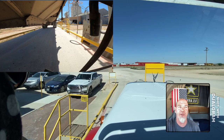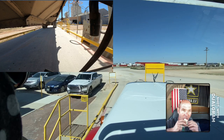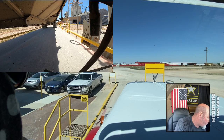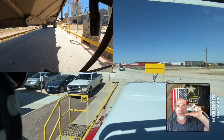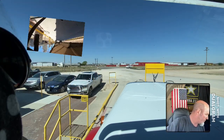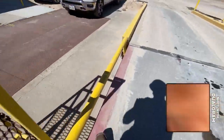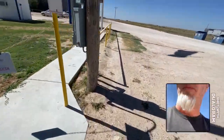Here we got to pull around to the left to get our ticket. Pull off the scale here. Baby 3, you ready to climb? Can I stay right here or I need to pull up? You can stay right there, there's no one behind you. Thank you, ma'am. I think we gotta go over here to the little blue building there.